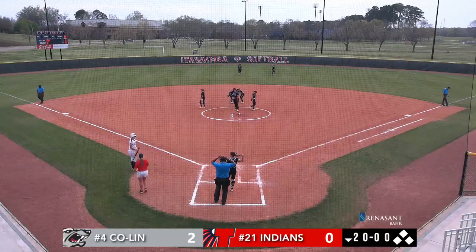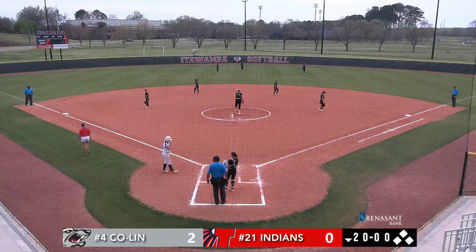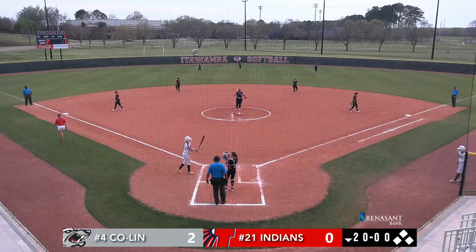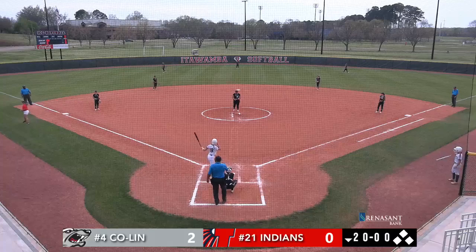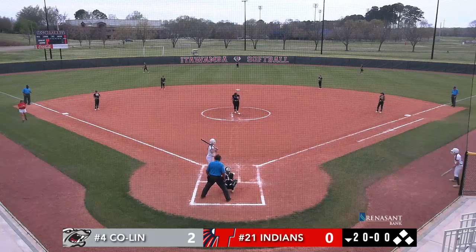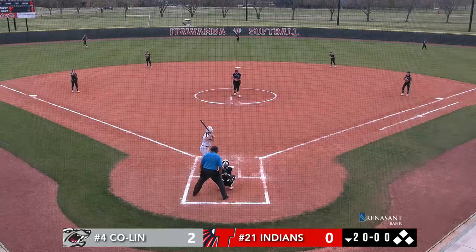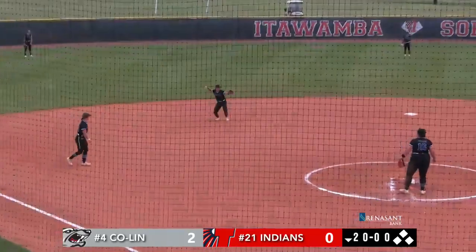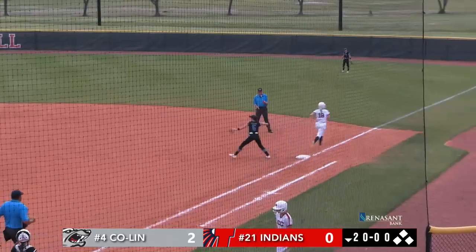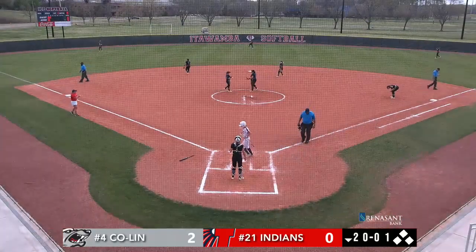Welcome back, Indian fans. We move to the ICC half of the second inning. Co Lin grabbing 2 runs there in the top of the second to get the early lead, 2-0. They used 3 hits, 2 of those doubles, to push in a pair of runs early against Ella Lilly. This will be ICC's 4, 5, 6 batters coming to bat. This is Shands. She grounds toward shortstop. She picks up, throws over, and that's going to be the 6-3 putout of Shands.